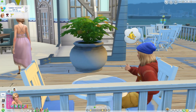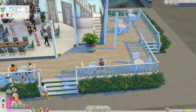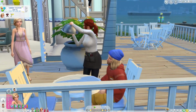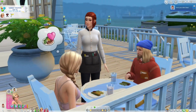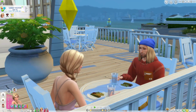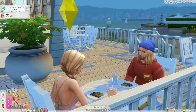Where is she going? She got up to go view the radio. Okay, Sims, I swear. All right, have her come sit back here. Oh, is that our food? Our food is already here. That was so quick. Okay, so Dine Out really does look like it's fixed. That was only like maybe 2 minutes in real time that it took for their meal to come out. That's not that bad.